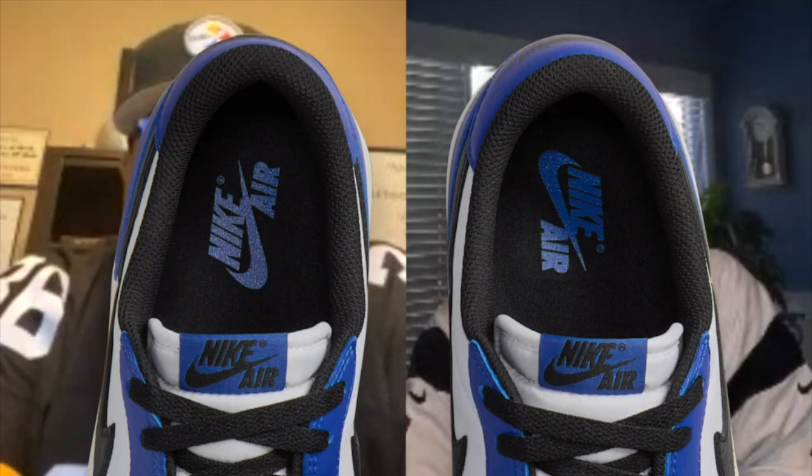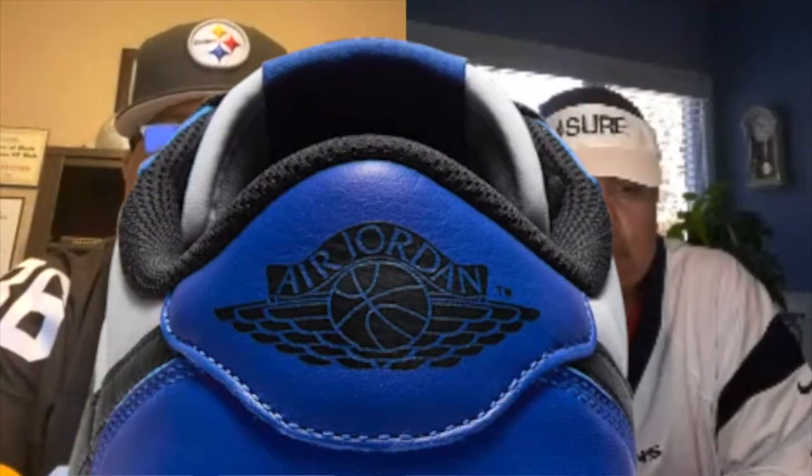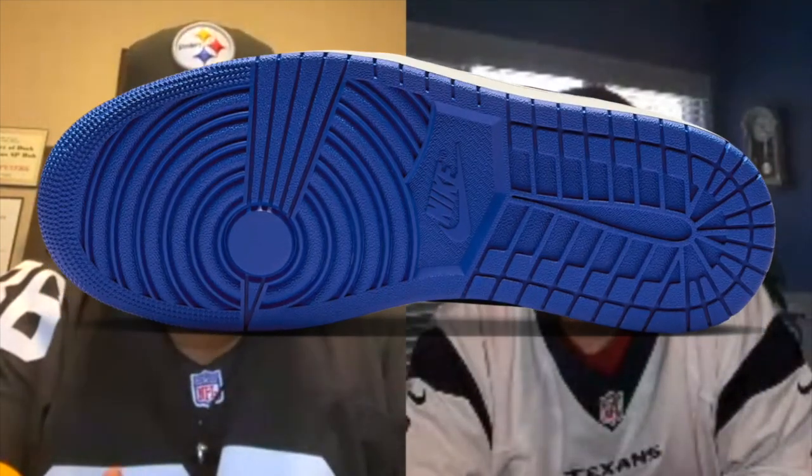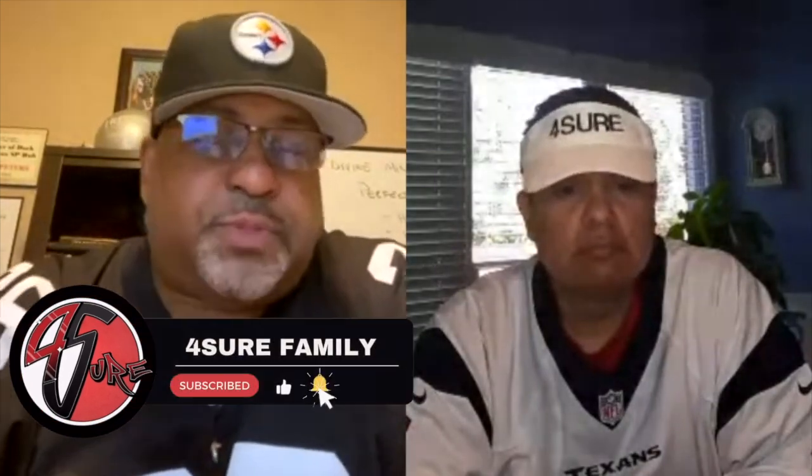I really like Jordan Brand putting some thought behind that. I like how they detail the logos, keeping them black, right? I like how they incorporated the royal blue on the outsole of the shoe. It just makes the shoe complete with that royal blue for the design of the shoe. This shoe here is a clean shoe to me. The leather speaks volumes to me. I can see me rocking those.